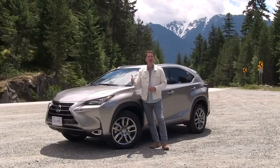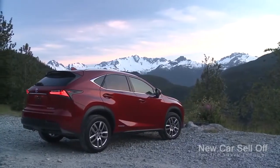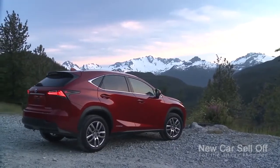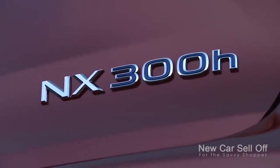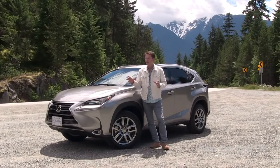Then you have the 300H. That's the hybrid. It's only sold on the very top trim level, and Lexus estimates about 10% of buyers will choose the hybrid. Most will go for this one or the F Sport, which definitely looks more aggressive. It's a very edgy looking small SUV, and when you look at it initially, you're thinking, I don't know, do I like it? Do I not like it?